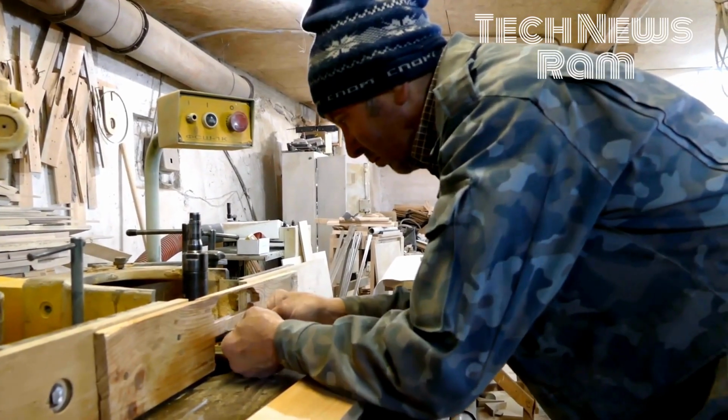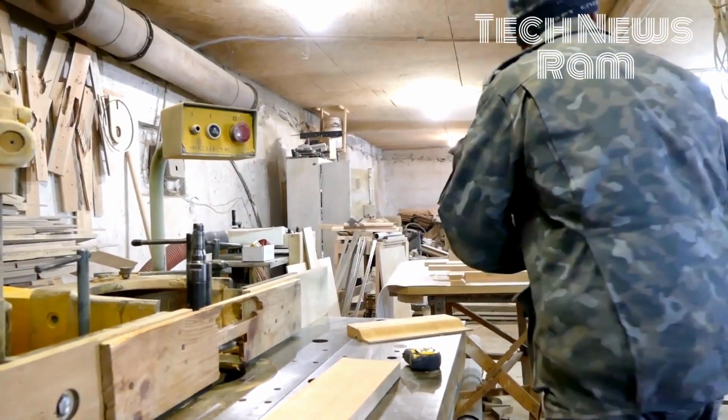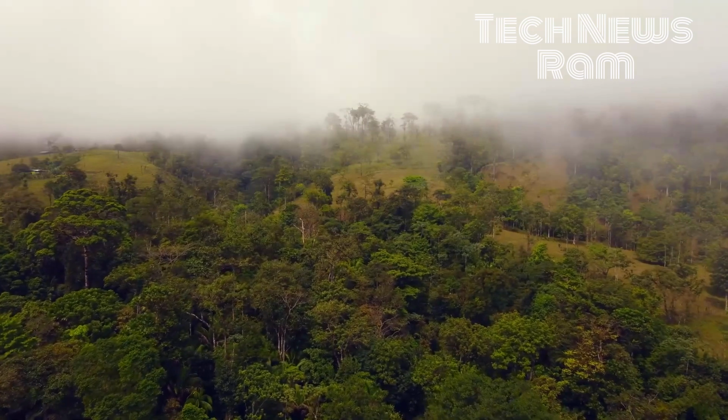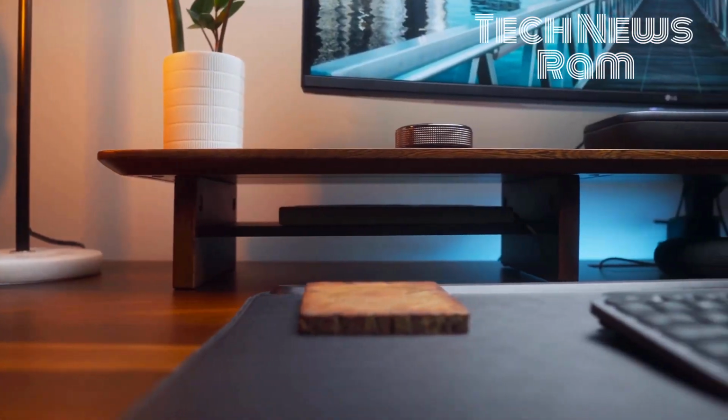Notably, Chakram integrates smart technologies and eco-friendly materials into its manufacturing process, prioritizing sustainability and customization. This commitment to environmental responsibility aligns with the modern preference for eco-conscious furniture.